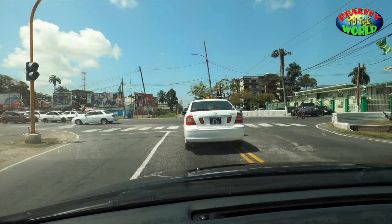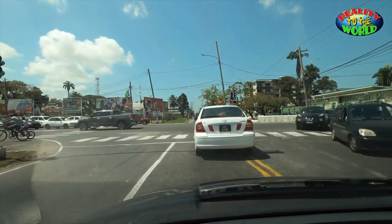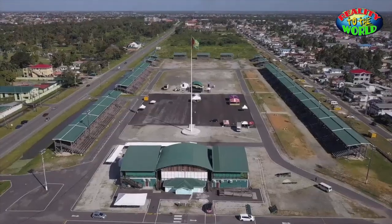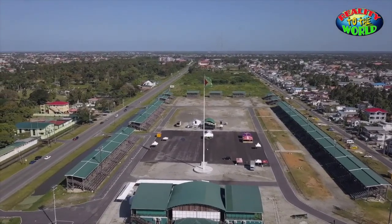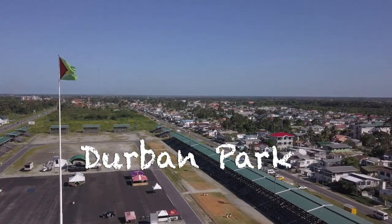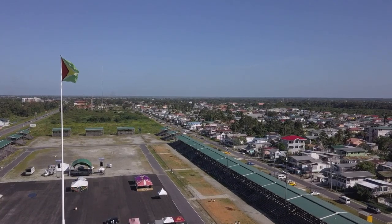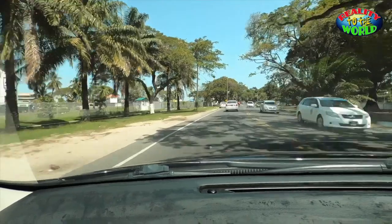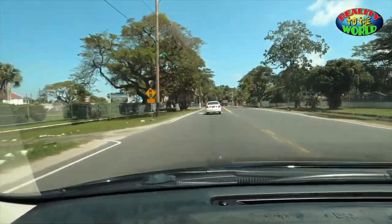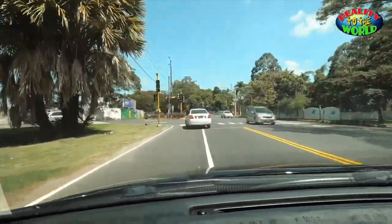Now this is the junction. Straight over is Anto. John Road. So we're making a left onto Regent Street.